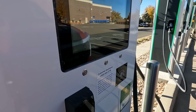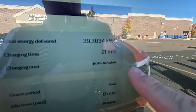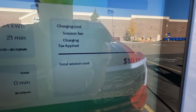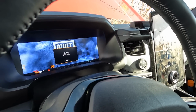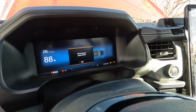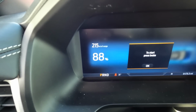Okay, and then, sorry, good driver, you charged 20 minutes, 39 kilowatt hours, $18 in charging fees. Okay, interesting. Here we are, DC fast charging in the morning. So I'm gonna see what the range added. So right now we have 215 miles of range.